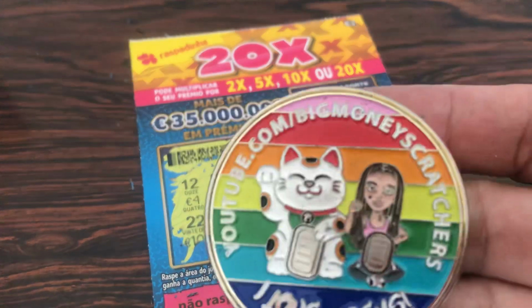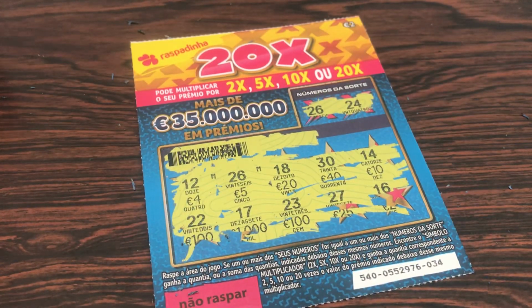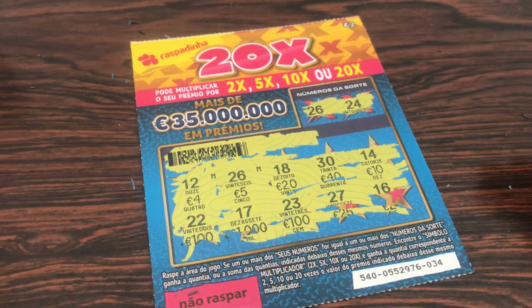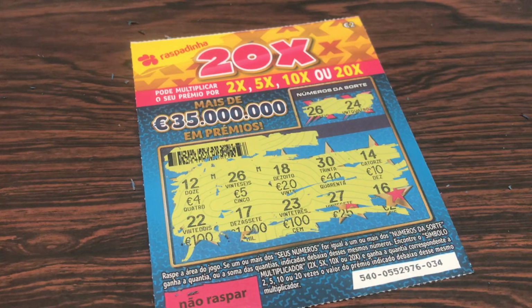Okay, thank you, Big Money Scratchers coin. I won this during Scratching in Harmony's live, guys. My first ever coin from the US. I don't have my own coin, guys, because I don't know where to go. Okay, I will inquire. One day I will have one.